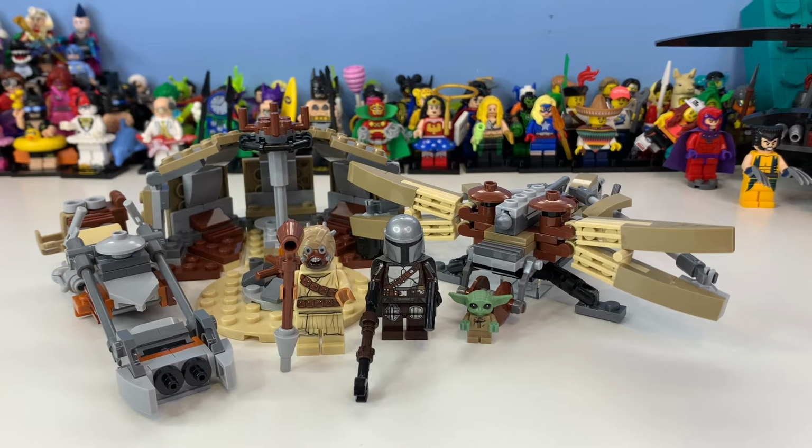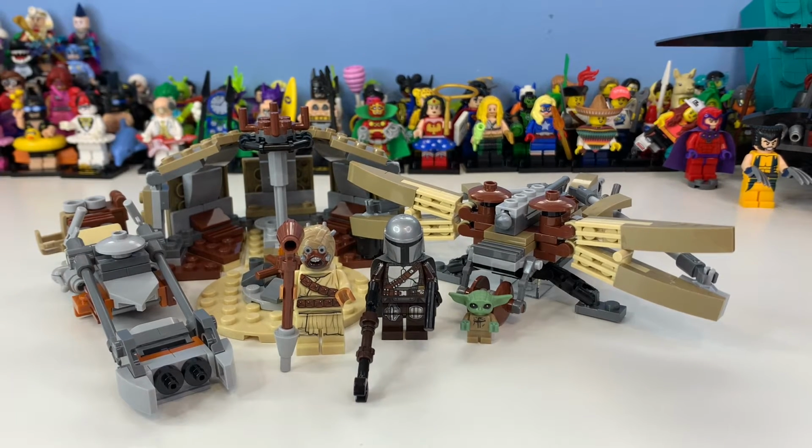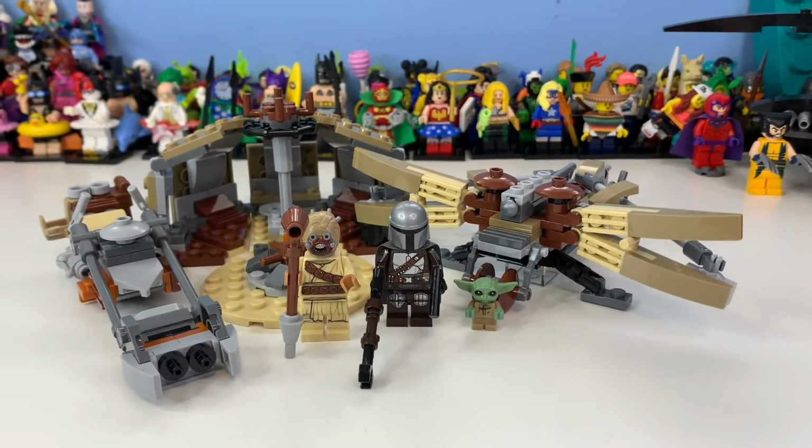Then the Overlord Dragon, which I guess as long as they're not 30, it's not too bad, but they've had the good value. But yeah, this set, Trouble on Tatooine, would have been really awesome if they had Cobb Vanth, but I'll talk about that more at the end. But this set is really awesome. You get the exclusive Mando minifigure there, which is really cool.